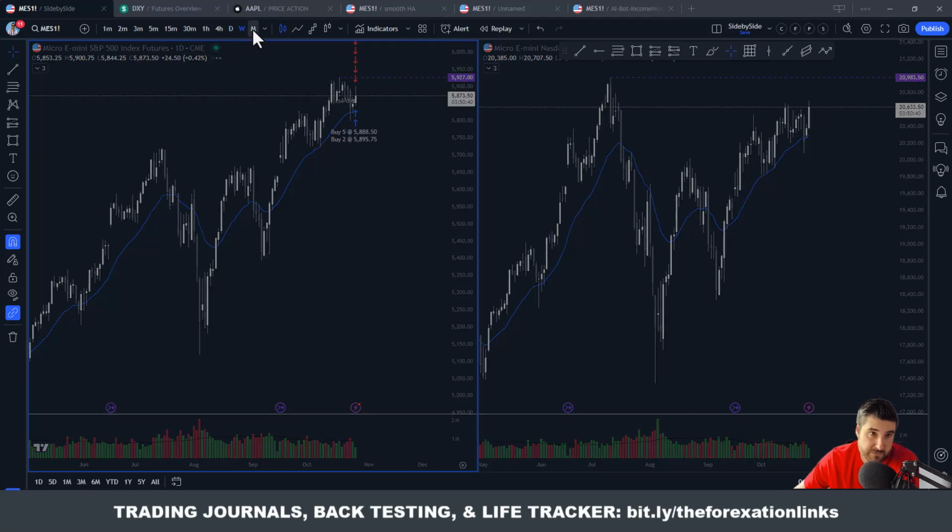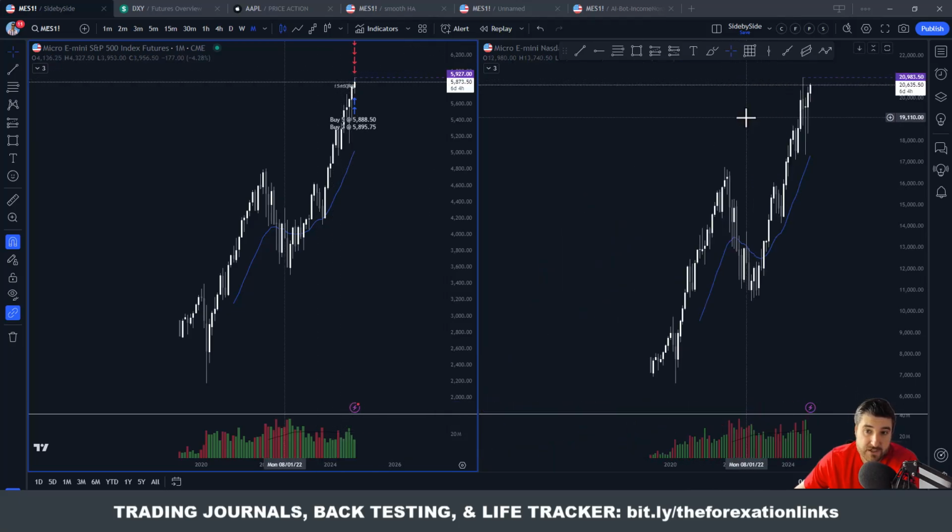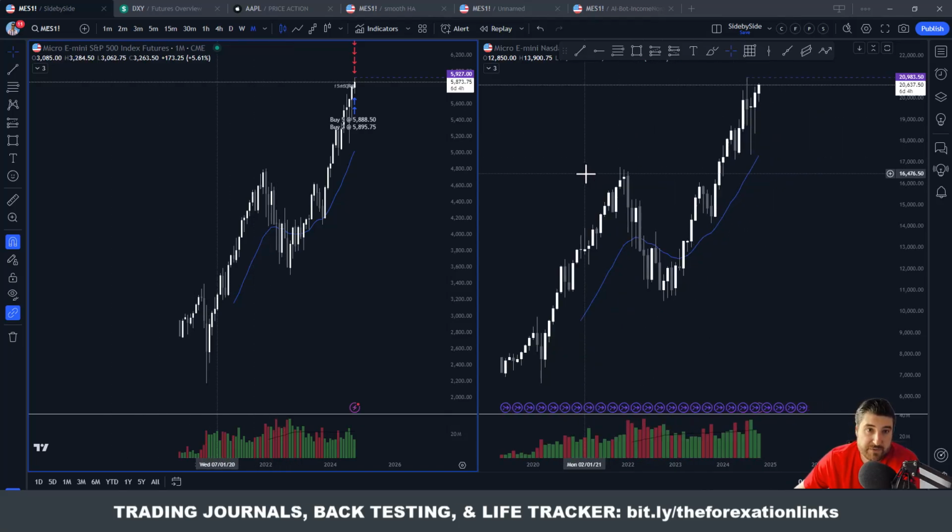But you got to remember, look at this. We're at the very top. All the way down here, up here. We're at the very top, right? So NQ does have a little more room to push. So that's why I'm saying maybe that is a bull flag and maybe we do push up because NQ wants to take out their all-time highs as well. So just something to keep an eye on.